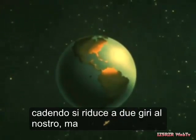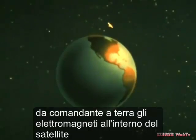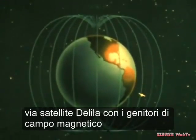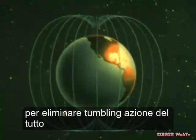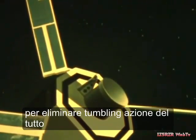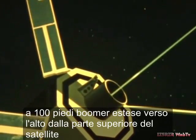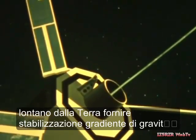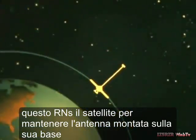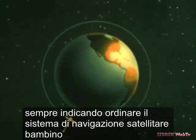Tumbling is reduced to 2 revolutions per orbit by ground-commanded electromagnets within the satellite that align the satellite with Earth's magnetic field. To eliminate tumbling action altogether, a 100-foot boom is extended upward from the top of the satellite, away from Earth, providing gravity gradient stabilization. This orients the satellite to keep the antenna mounted on its base, always pointing toward Earth.